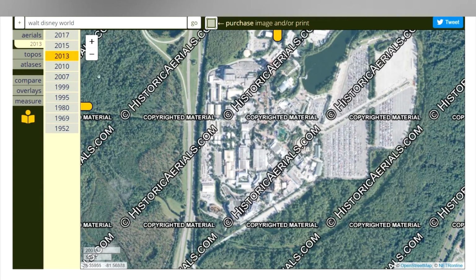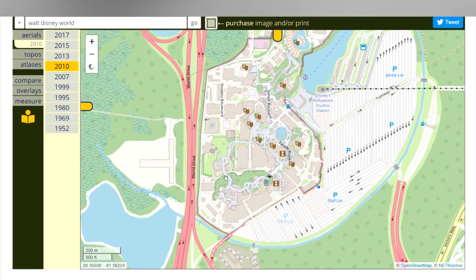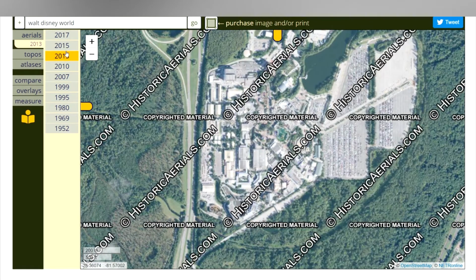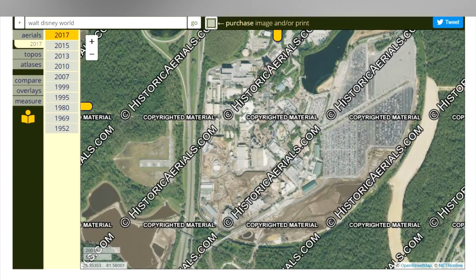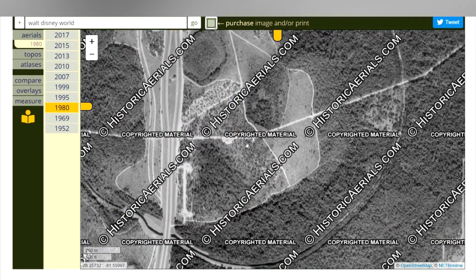Yep, we can see a kind of blurry photo again. So modern day photo, we can see that's actually kind of a cool jump. In 2010, you still have the studio backlot tour. Let's see, Catastrophe Canyon, the Lights Motor Action Stunt Show and everything. You jump to, say, 2013, still there. 2017, half the park is just demolished because that's where they built Star Wars Land and Toy Story. So that park has definitely gone through a lot of change, but it does remain one of my favorites of all time. So the park would have opened in 1989.